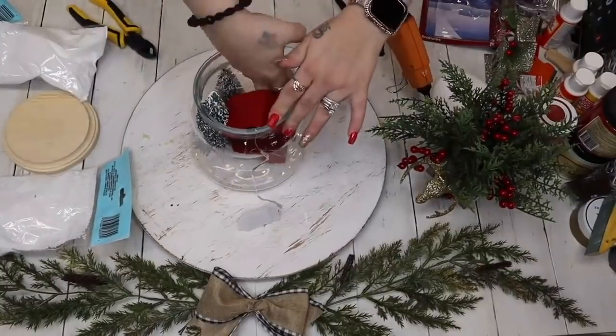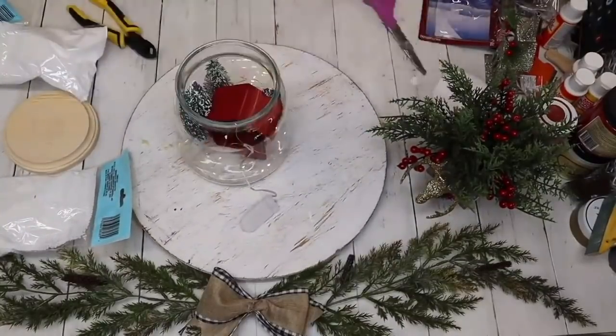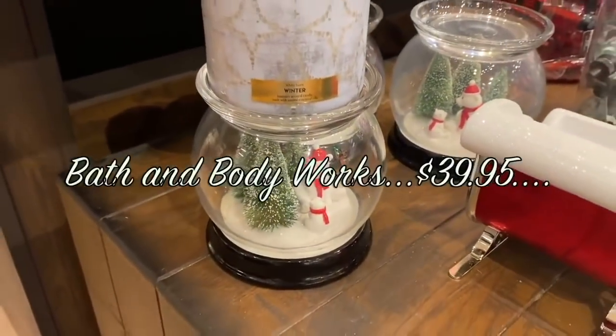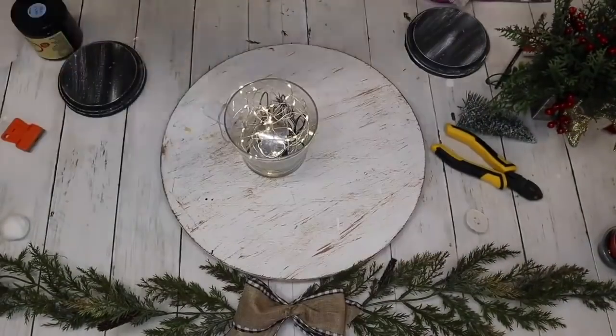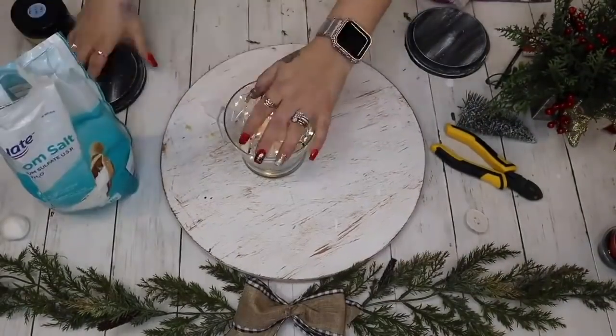Moving on to the next DIYs, these are so fun to make. I wanted to make these Bath & Body Works candle holder dupes. I saw them in Bath & Body Works and I knew that I could make them for much cheaper, and I just love the way that they turned out.